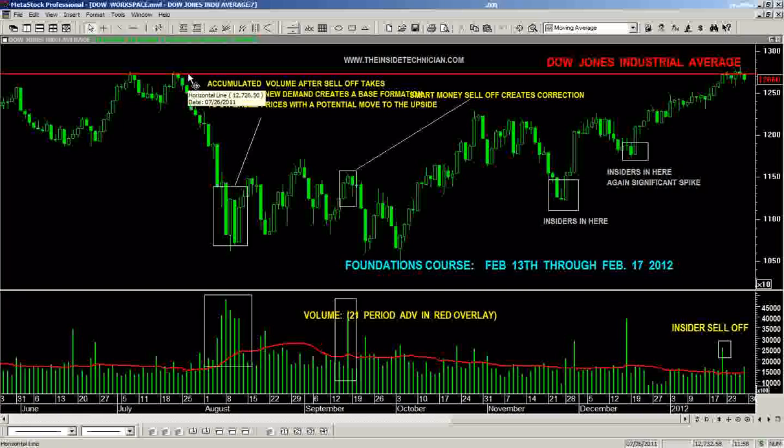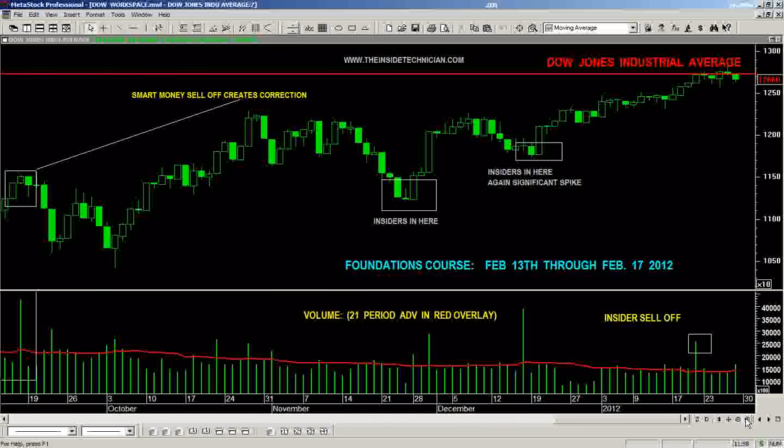This level right here broadcast out into the future at approximately 12,726.50 was a level that everybody was looking at to determine whether we were going to trade right through this or we were going to find that superior resistance and price would turn back around and trade to the downside.